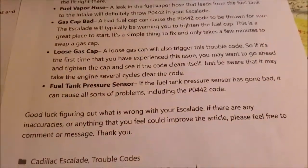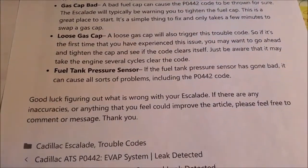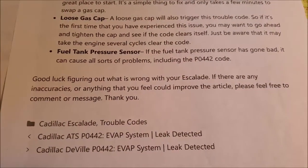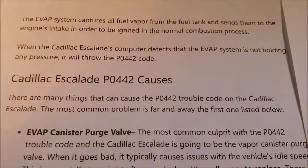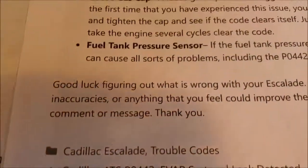This information is found by just doing a Google search. If you're looking for a P0442 code, in this case for a Cadillac, it can happen to a Chevy, Ford, anything else. But usually, a lot of times they lean towards saying that the purge valve is the culprit, along with a loose gas cap.